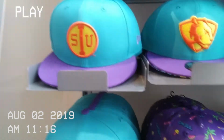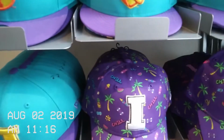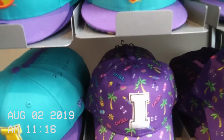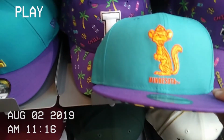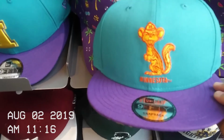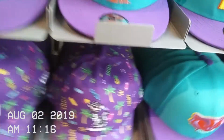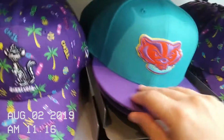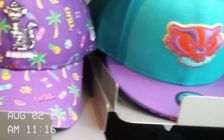Oh, look at that! That, class, is the Eastern Illinois Panthers school hat there, in the purple and teal vintage colors, and to the left of it was the Southern Illinois. I want to say Carbondale maybe? There are two Southern Illinois. That is the University of Minnesota, the Gophers, kind of a rat looking logo there. And then right there, I'm going to pause it, that is the University of Wisconsin-Madison Bucky the Badger mascot. You can really see the colors are inverted, showing the school colors and the abstract color palette of the 90s.